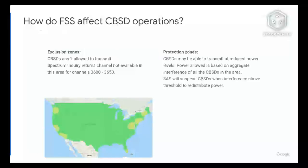Okay, so let's get to the bottom of how FSS affects CBSD operations. In the exclusion zones, which is what's happening for in-band FSSs while there are unexpired Part 90 devices, CBSDs aren't allowed to transmit. This means the spectrum inquiry is going to return that no channel is available in the area. And apologies, there is a typo here. I meant 3700, right? So this is 3700. Apologies for that.